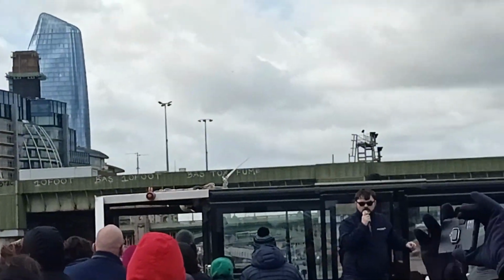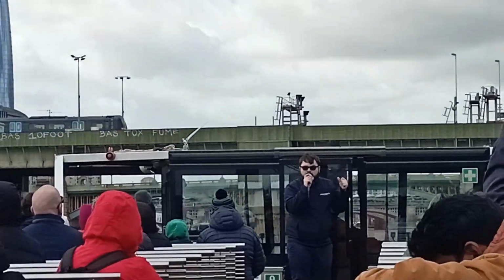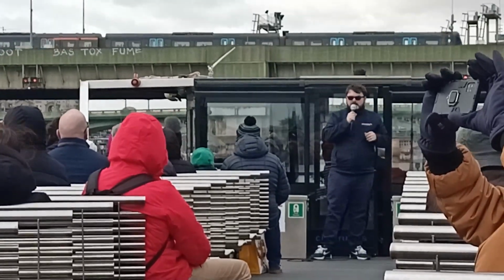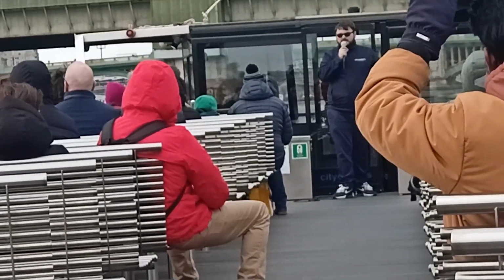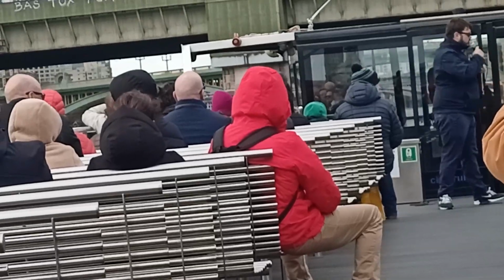It's beautiful. This is the Cannon Street Railway Bridge. This is my favourite bridge on the River Thames, my favourite bridge. Look at it. I've got lots of things to tell you about it. I have nothing. Okay, this bridge is very boring in my opinion. There is something more interesting though.